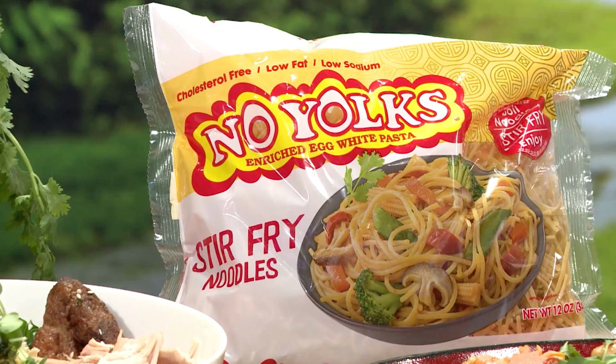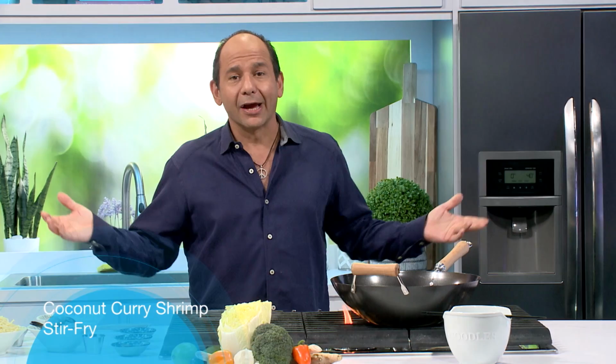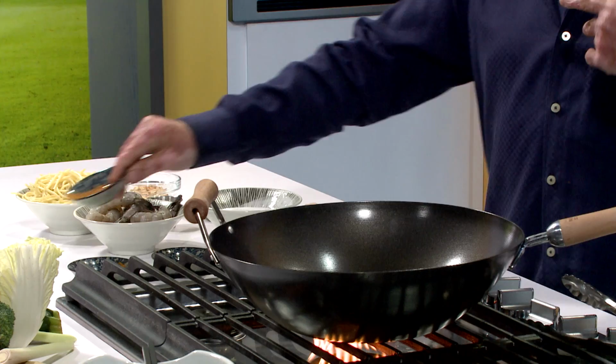So many ways we can use our no yolks egg white noodles, but today, I'm working on coconut curry shrimp stir-fry. I got my ingredients ready to go. My no yolks are prepared just like the package says. The wok is ready. I've got garam masala, which is like an Indian allspice, if you will. It catches everything. Good old-fashioned cumin, which is a delicious perfuming spice, and turmeric, which, besides being this great yellow-orangey flavor, is an anti-inflammatory and it's good for you.